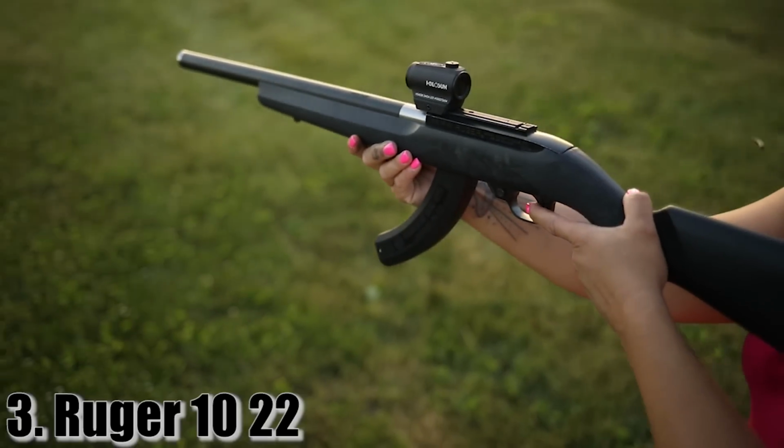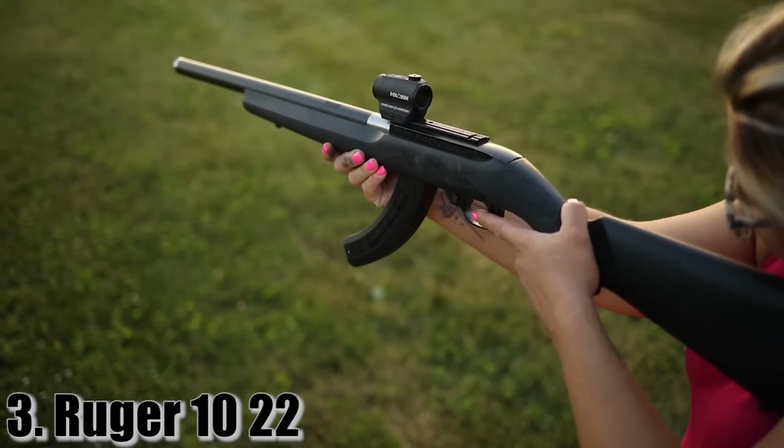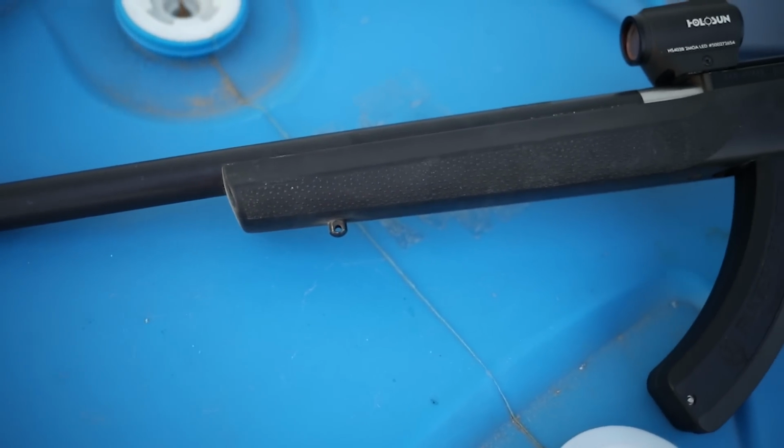It's a little thing called the Ruger 1022. I know it's an obscure gun. I'm probably the first one to let you guys know that this exists. No, I'm just messing with you. This is the most produced 22 of all time, one of the most popular guns in history, and there's good reason for it.